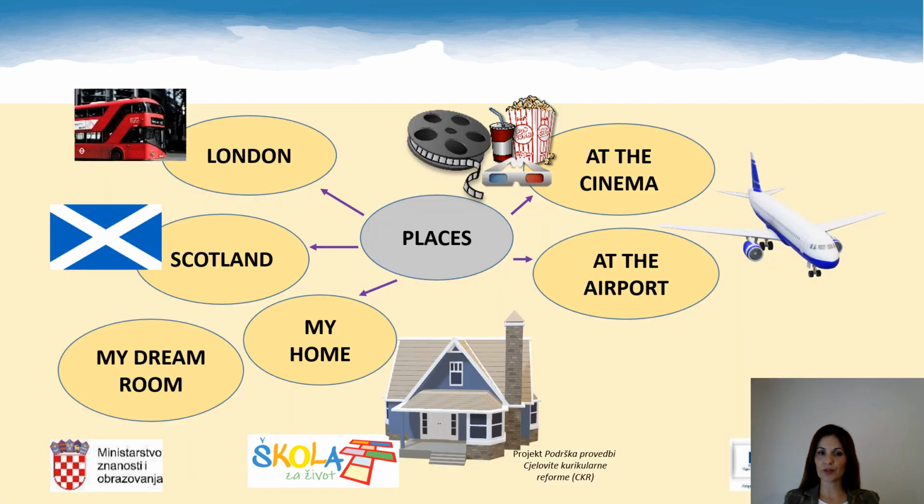What have we learned so far in the topic of places? We have learned about my home and how to name different rooms in the house. We have also learned furniture in my dream room. We've learned about some famous sites in Scotland and a mysterious monster called Nessie. We've learned about London. We've learned about different film genres and we've learned some new words at the cinema. Also, we've learned the procedure at the airport.